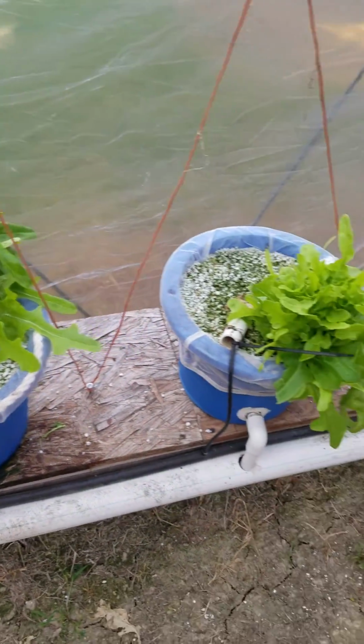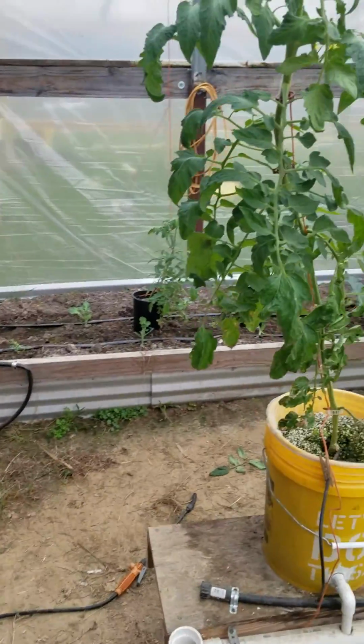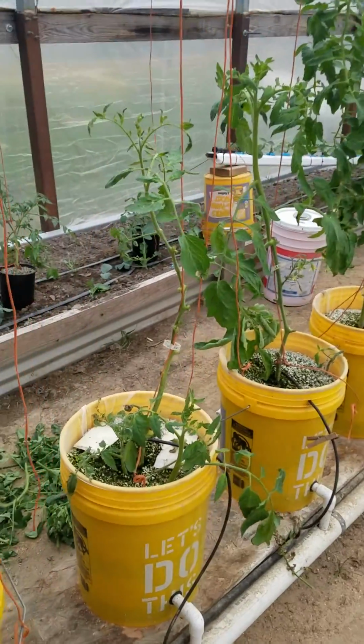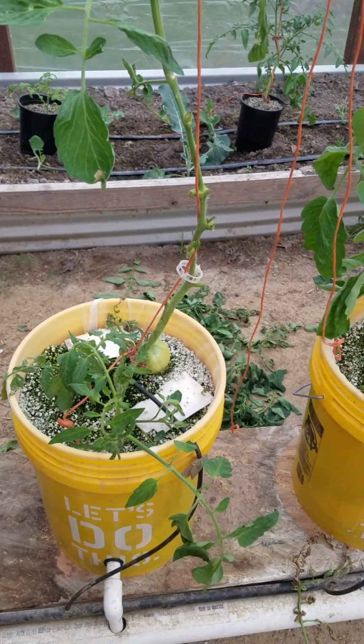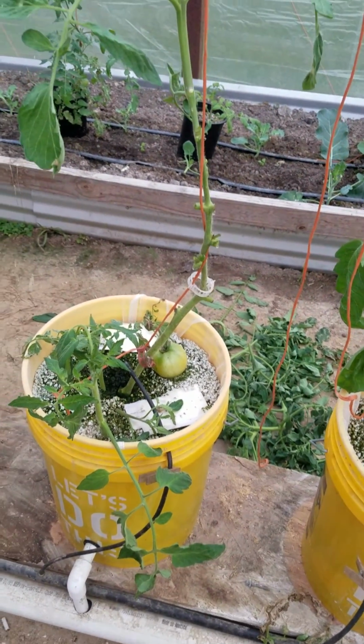Leaf lettuce. You hear my jam going on in the background. We'll be taking this plant out. It's not working real good, having issues. Trimmed it up, put a couple suckers to see what's gonna happen.